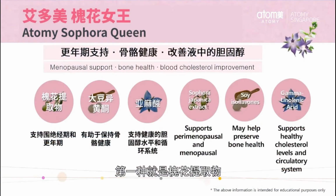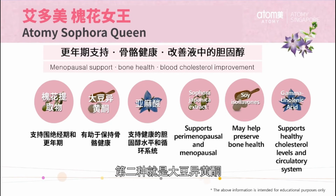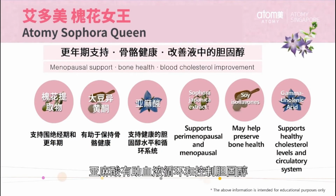The first ingredient is our Sophora japonica extract, and this helps to support perimenopausal and menopausal symptoms. The second one is soy isoflavones. Soy isoflavones help to preserve our bone health, and this is very important because with the reduction in the levels of estrogen, the soy isoflavones can help with this. The third ingredient that I would like to talk about is gamma-linolenic acid. Gamma-linolenic acid helps with circulation and to balance our cholesterol levels as well.